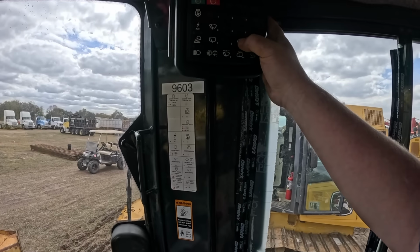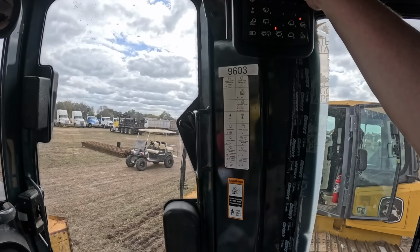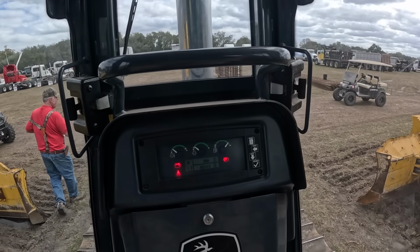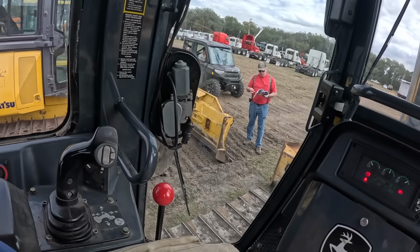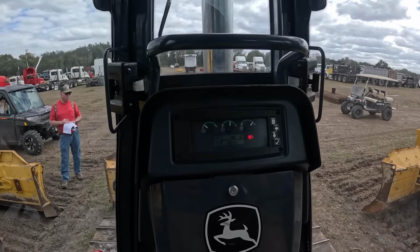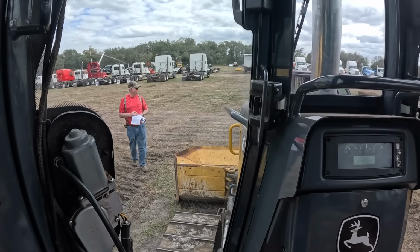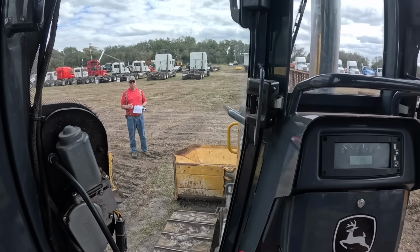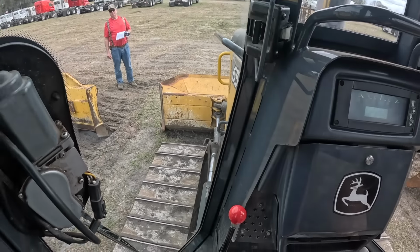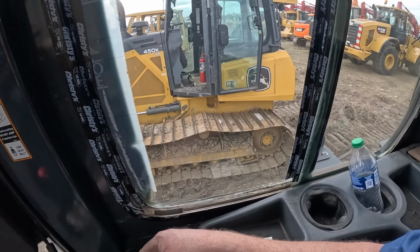We got a number here, 9603. 4,300 hours. See how much play is in the blade. A little bit in that upper cylinder. Nothing too bad. Make sure the ripper works. Lift this off and down.